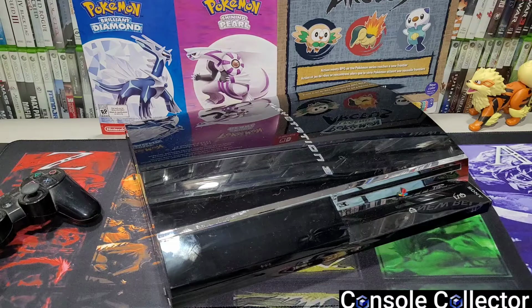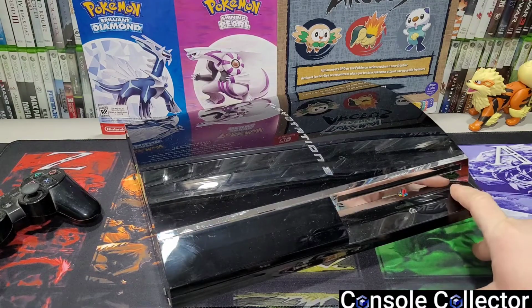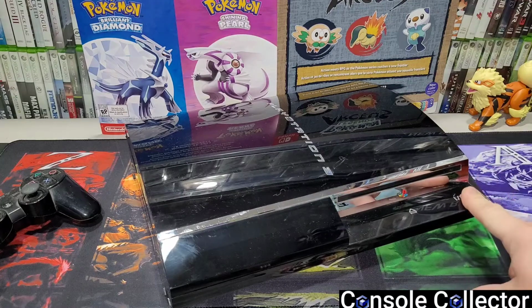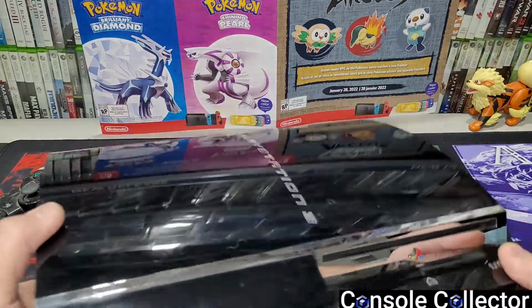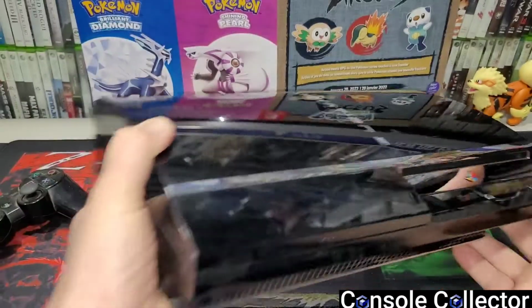So that night, I stayed up all night. I took it apart, got it all apart, and found out that the power button actually wasn't working. Luckily, the casing wasn't broken, so I was able to salvage that. I had another fat PS3 kicking around that doesn't work, and I took the power switch out of it, put it in, snapped it all back together, got it looking really nice and mint here now. You can see that. It's sealed up really nice now.